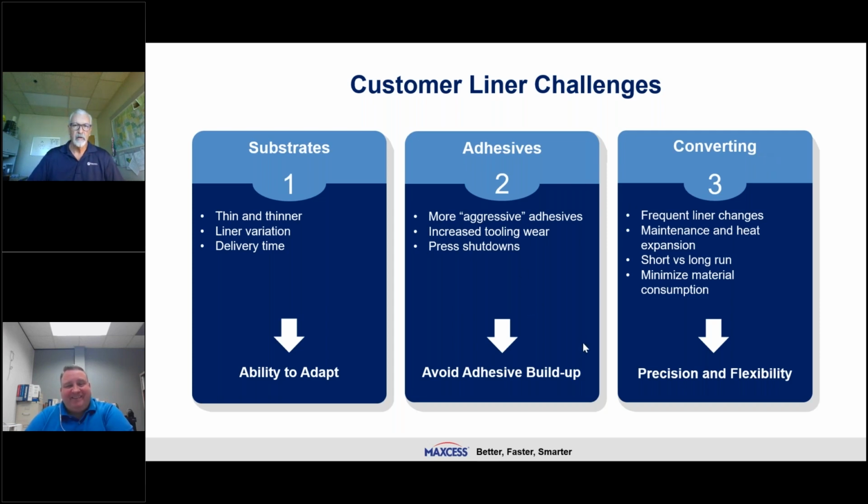In terms of converting itself, converting is a physical process. We think about this theoretically in terms of clearances, blade angles, and blade shapes, but you really are pushing a blade through the material in order to convert it into a shape, typically a label of some type. And this requires maintenance of the equipment. It requires understanding of what heat and expansion will do. It requires understanding of the differences that short runs versus long runs, the effects they have on the equipment that you're using.